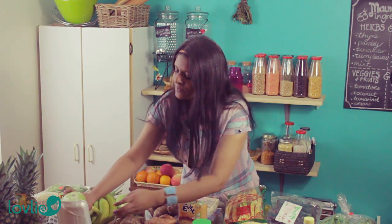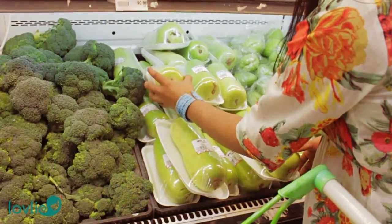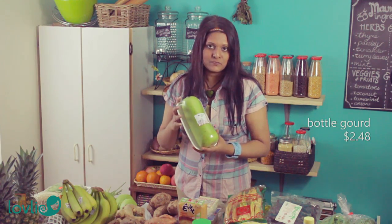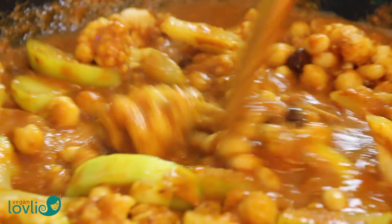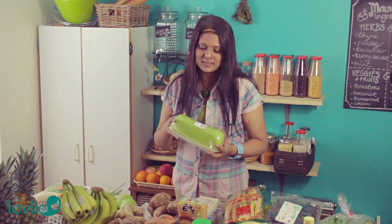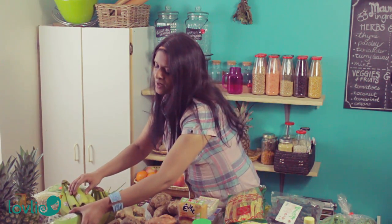Also, a vegetable that I like to get from the Asian store is this bottle gourd. I have a recipe with this vegetable on the channel. It's very tasty, and I like to use it in curries, or sometimes just saute it with onions, garlic and tomatoes. So that's a nice vegetable to have.